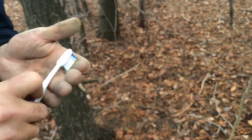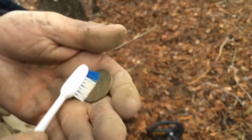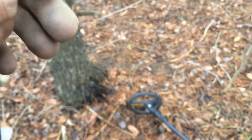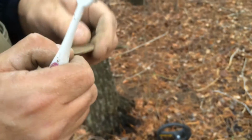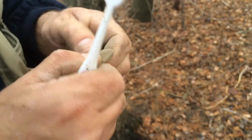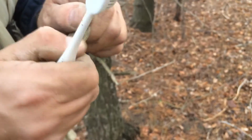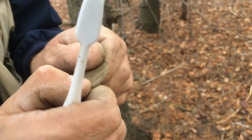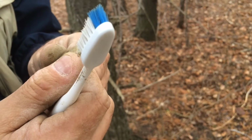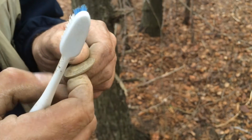Nice. Let's get a close up of that. Oh shit, that looks good. The date will be visible. Yeah, come on. Doesn't look too bad at all. Yeah, this is gonna be nice, buddy. Bloody hell, am I happy. Token. Half penny token.